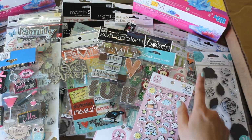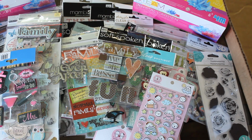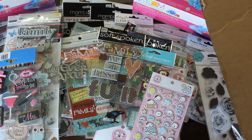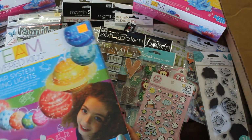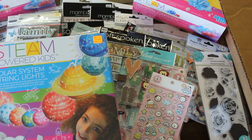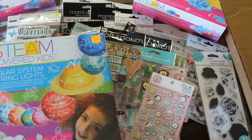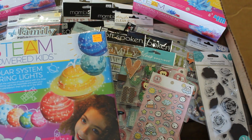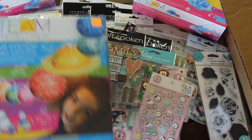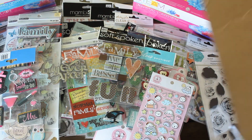That is cool. So those retail, from my previous box I saw, it was like $19.99. Oh, here we go. It claims to retail at $19.99. So here's one, but this time these are solar system string lights, and these were $19.99, and they had it on clearance for $2.10. So we have that.